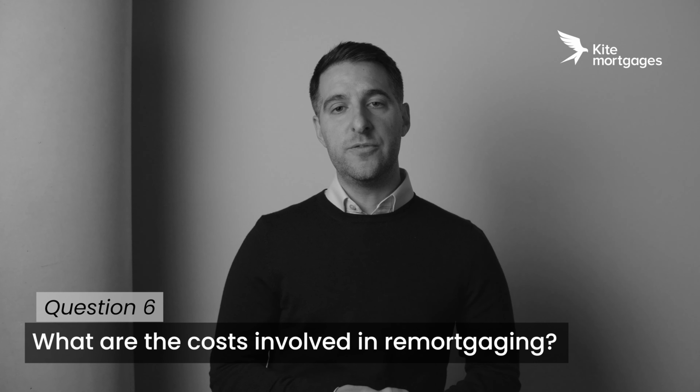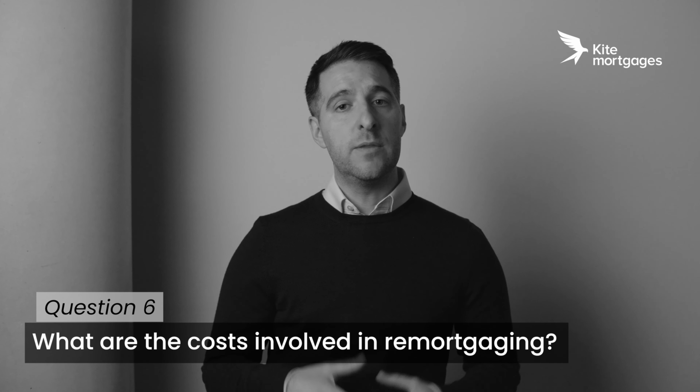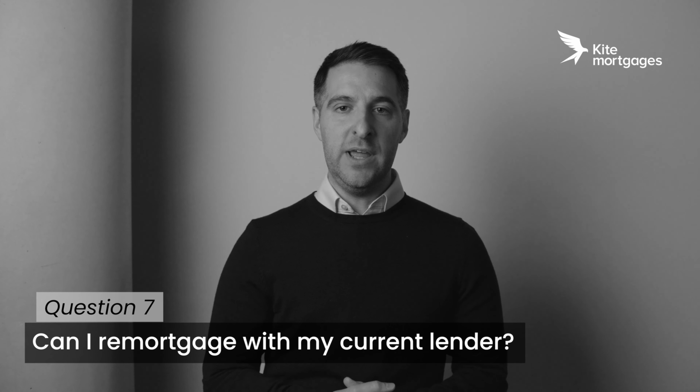What are the costs involved in remortgaging? So typically the mortgage product that you're taking may have a product fee attached, circa £1,000 normally, and you can either pay that up front or add that to the loan. There may also be some broker fees applicable, but from the lender's perspective, they'll also offer you some incentives typically because they want to secure new business from you. Things like valuations or the legal service that's provided to transfer the charge are often provided free of charge by the lender.